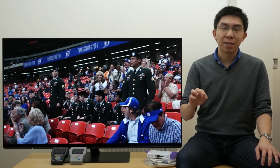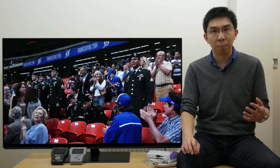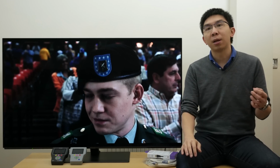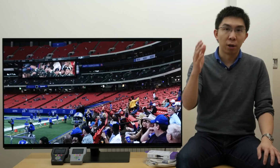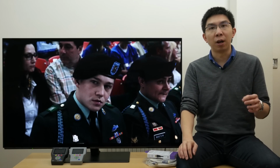The HDMI licensing body actually runs a premium HDMI cable certification program, where cable manufacturers can submit their cables to be tested and certified to pass the full 18 gigabits per second bandwidth of the HDMI 2.0 specifications. So if you're in doubt, look for HDMI cables that carry the premium HDMI certified logo.